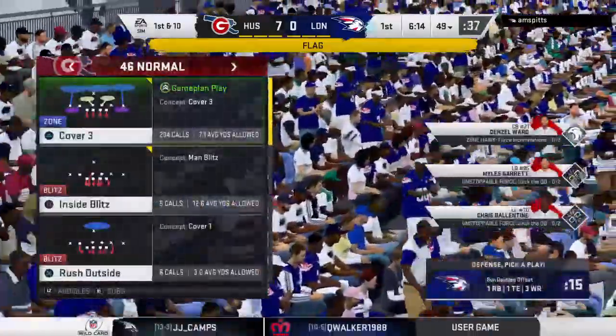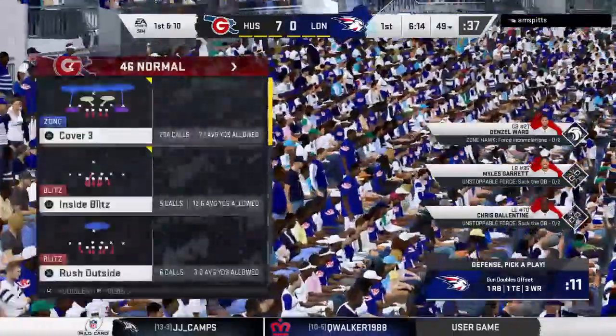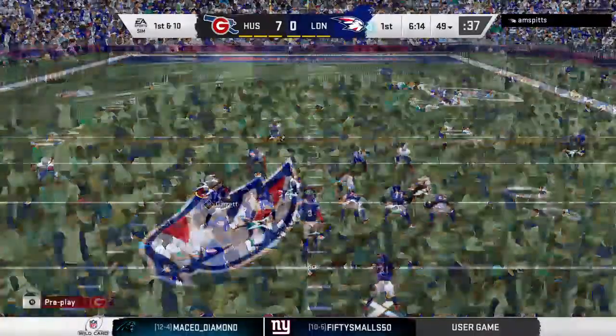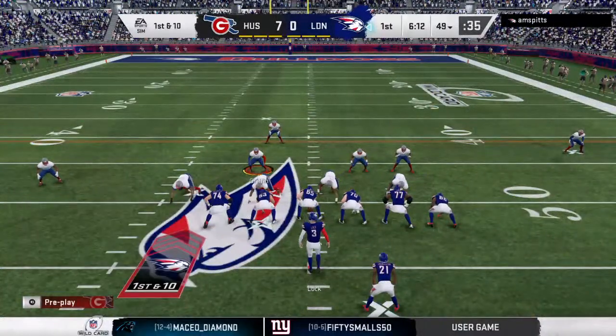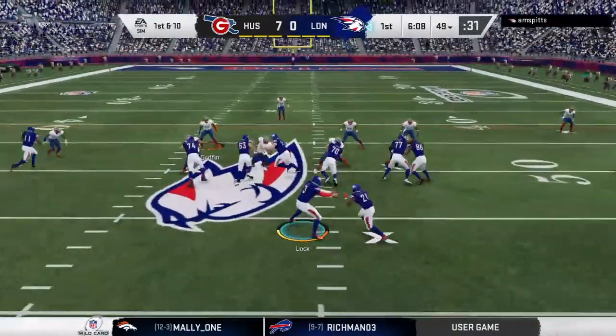So that flag will cost him 15. And it doesn't matter anymore how you get the face mask. Any part of it, that's going to be 15 yards. And now it's 1st and 10. A big mistake, especially when you factor in the personal foul yardage.